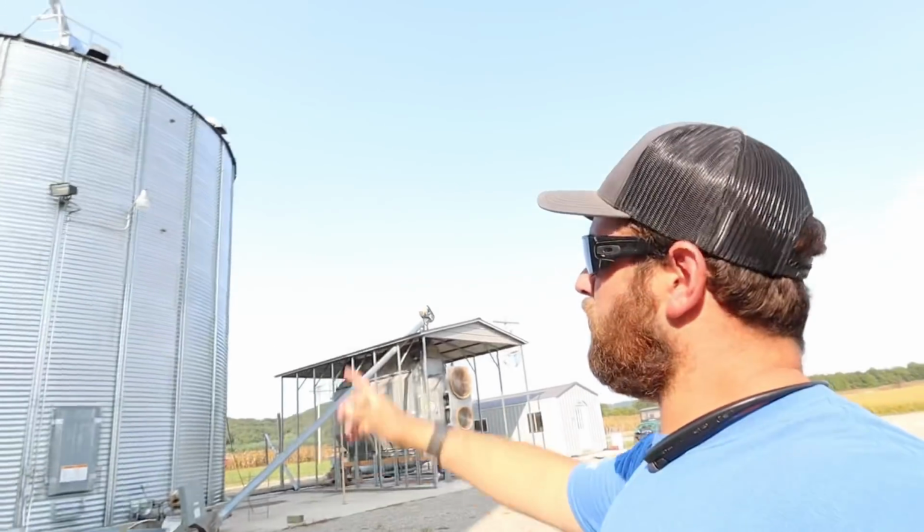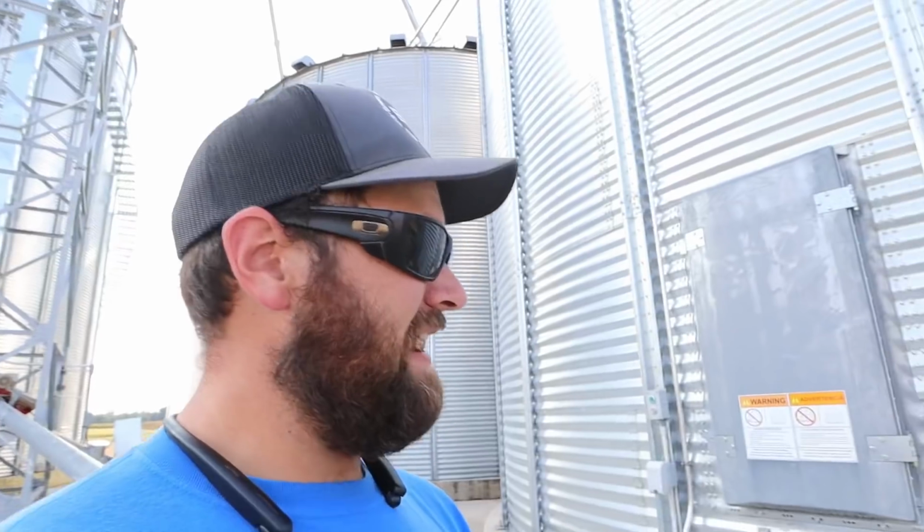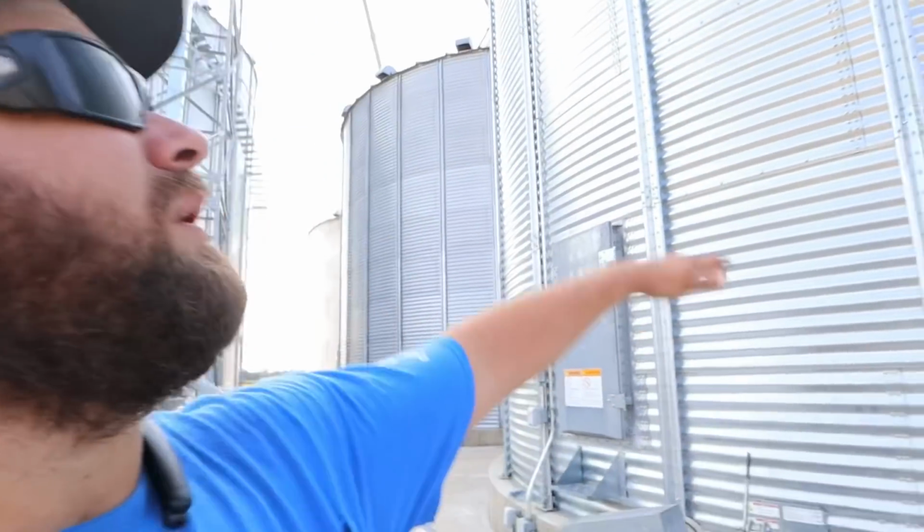So if the grain is wet, and it has to go into this wet tank, this is a 25,000 bushel wet bin. It's a flat bottom bin. We've never had any major issues with that, and it's way cheaper than a cone bottom bin. So you can get a lot of wet storage a lot cheaper by going this route. But once it goes into there, it is going through our dryer.